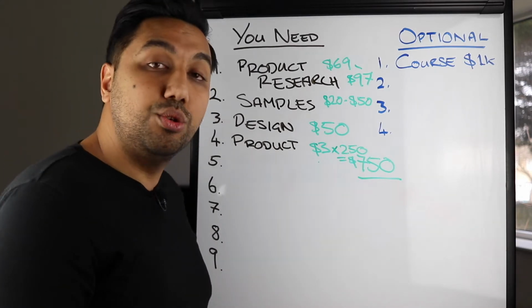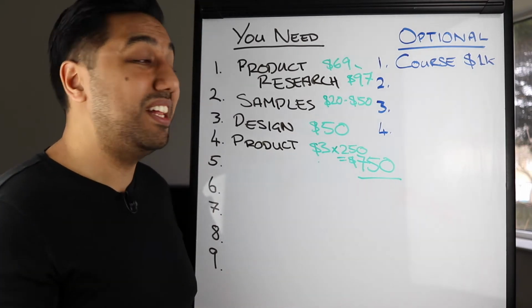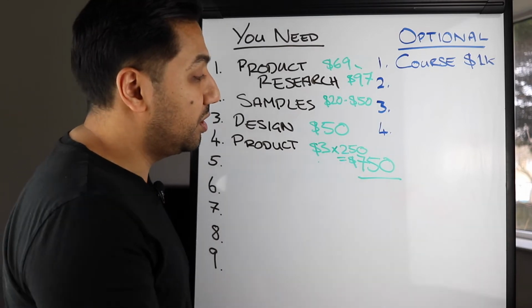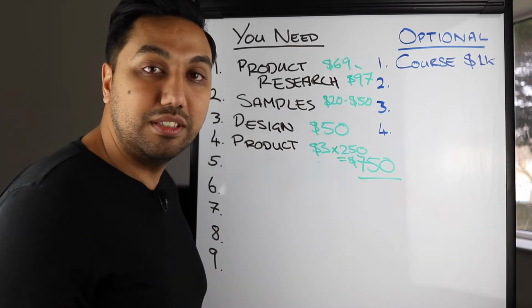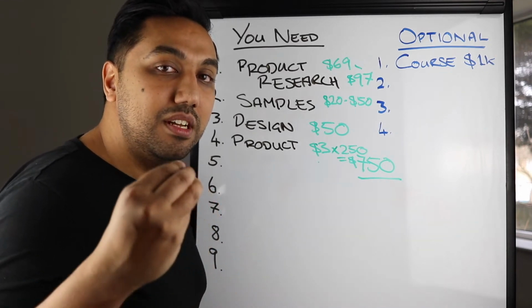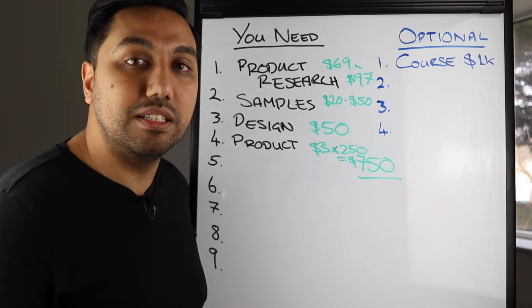You can lower the amount of product that you actually order. So instead of ordering 250, why not go ahead and order 200? Why not even just trial 100? So imagine you ordered a $3 product and you only ordered 100. That's only $300. That's how you go about starting and selling on Amazon when you don't have much money, or you have a little amount of money to actually spend.